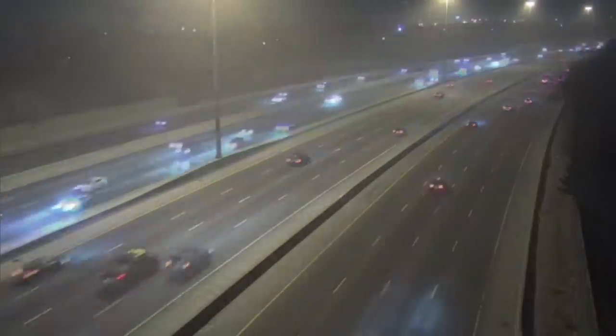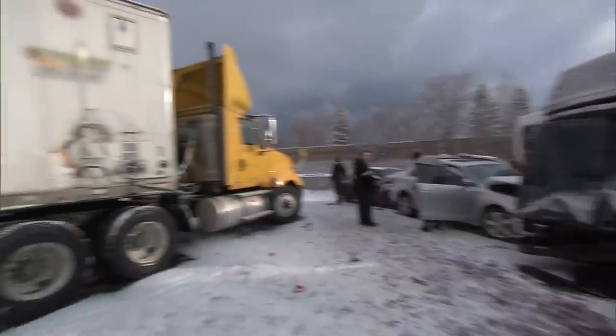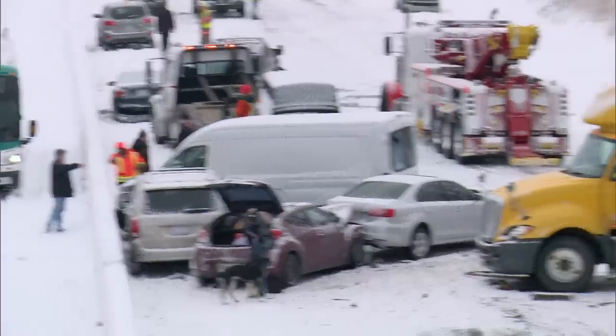When a storm creeps in, it only takes a few minutes. That is not good. For things to turn ugly. Well, there had to be at least 20 accidents just like that. Honest to goodness, it was just a domino effect.